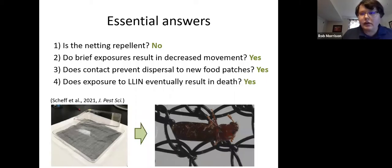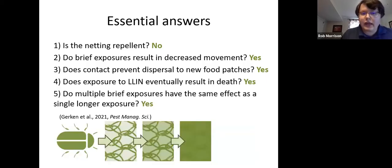We found that for 5 of 8 of our stored product species, we had 63 to 95% mortality after 7 days after a 5-minute exposure to the netting. So that was very encouraging. And we found that multiple brief exposures, so three 30-second exposures, was the same as having a longer 3-minute exposure. So that was very encouraging in terms of having those multiple exposures basically have the same effect as a single larger one.